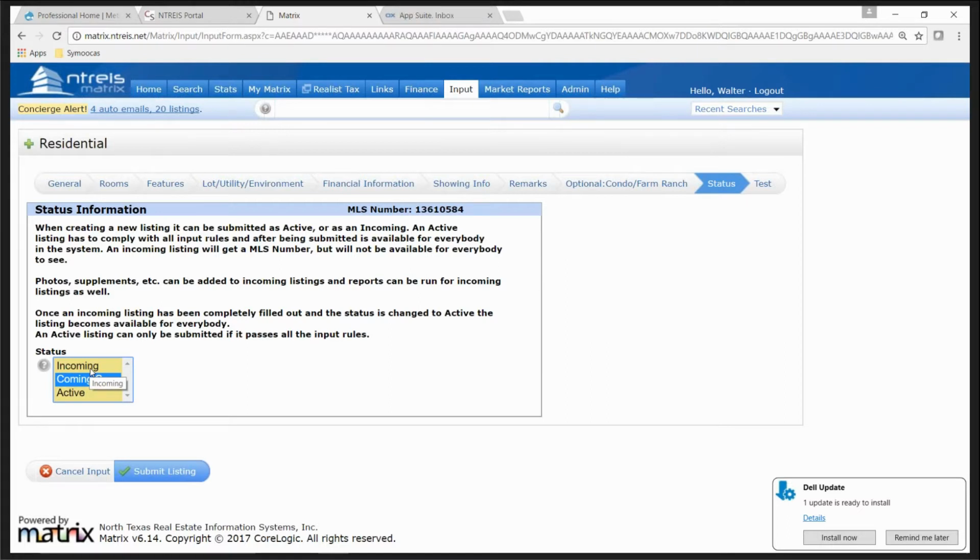You also cannot go into coming soon multiple times. I think it's one time per year. Yes, correct, per listing. That's to prevent somebody from just sitting there going coming soon, coming soon, coming soon. So you do it on the listing, the status tab, highlight coming soon, hit submit listing.